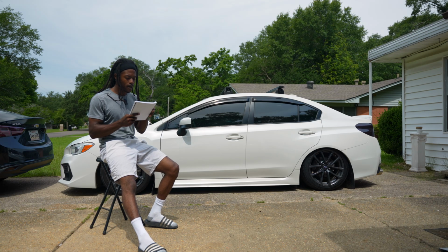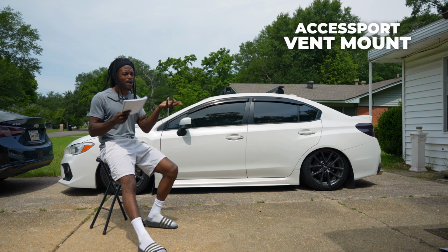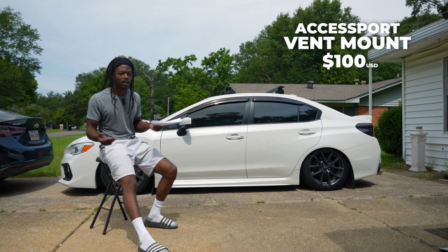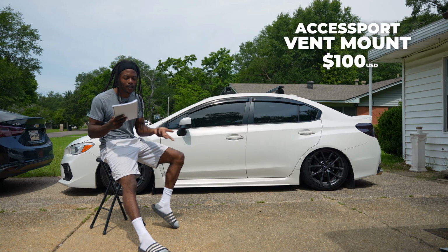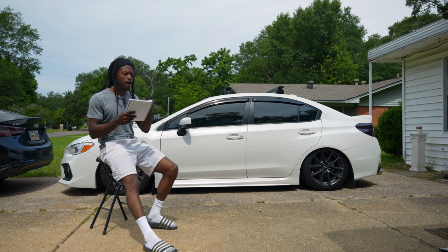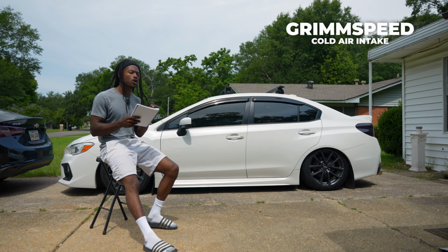For my Accessport, we do have a vent mount. So I got the vent mount for my Accessport. It was around $100. Not something that you really need, that's more like a cosmetic thing. So it's not necessarily needed, but it is something that I did buy to put on the car that wasn't on the car.